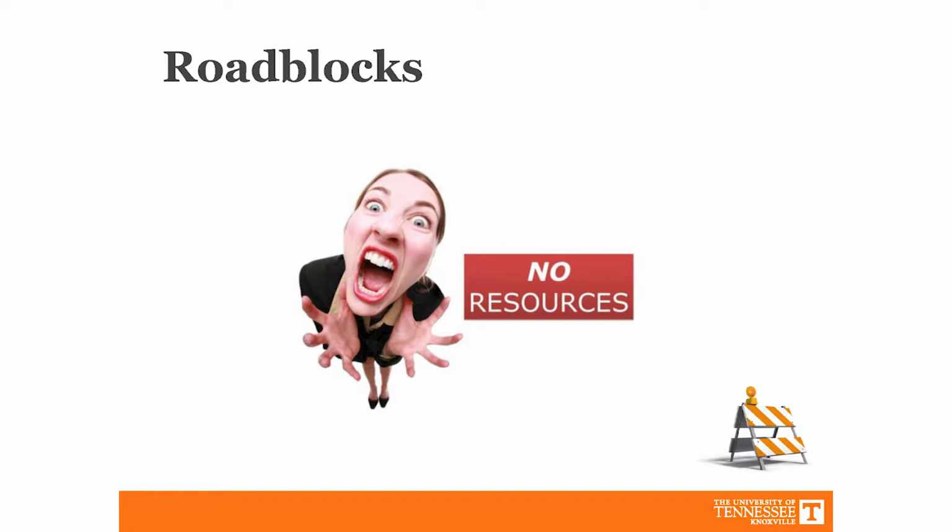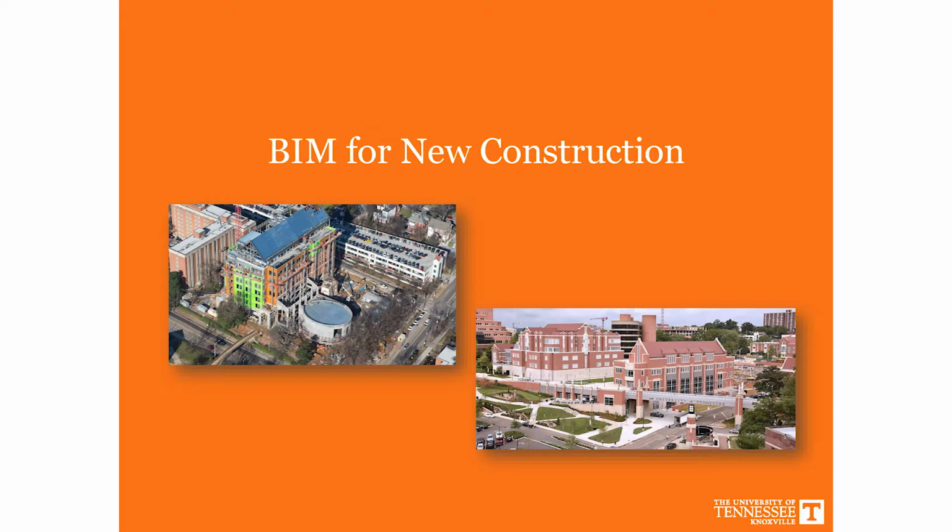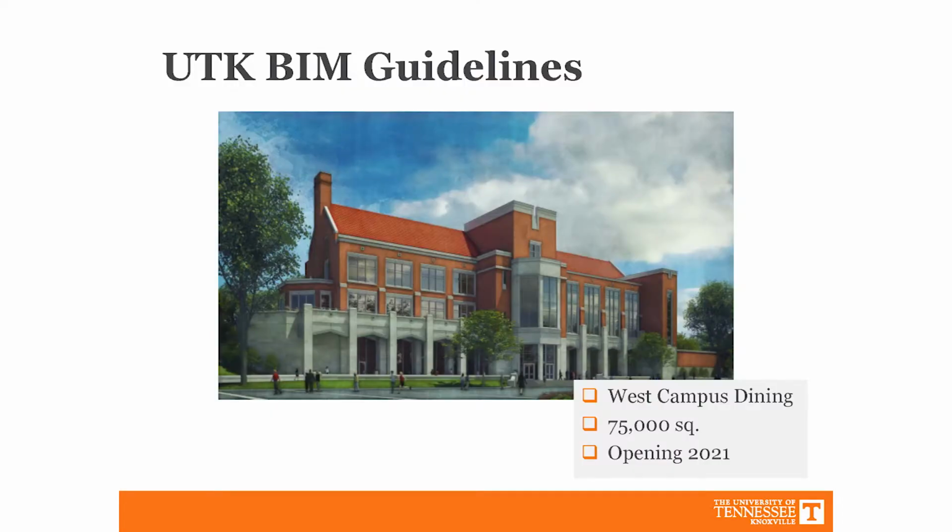We met with the designer and the contractor for this team and asked them very nicely if they would give us their BIM and if they would implement our guidelines. The designer is a little bit too far down the road to do that, but the contractor has agreed to do what we want. So this is going to be maybe our first project where we get to see if the work that we put into the guidelines is going to work or not.